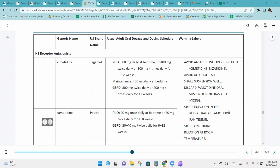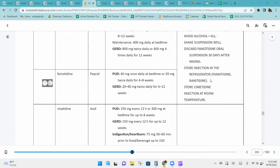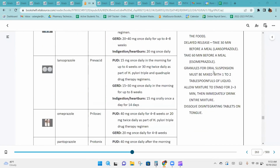For cimetidine and nizatidine, we want to avoid antacids within 2 hours of dose. Avoid alcohol in all of these, which if you have GERD, you really shouldn't be drinking alcohol. Any injections like famotidine should be stored in the refrigerator, and cimetidine injection needs to be stored at room temperature. For the PPIs, we should swallow whole, do not crush or chew those tablets. Take 30 minutes before a meal. Lansoprazole and esomeprazole should be taken 60 minutes before a meal.